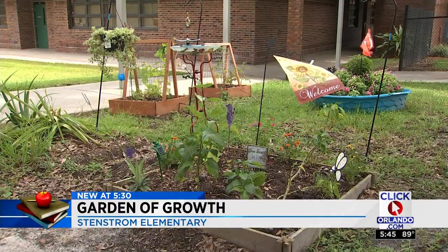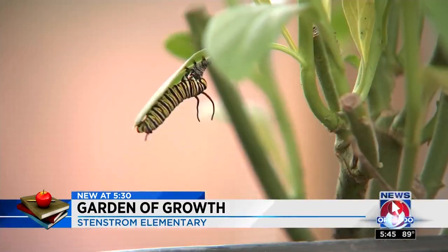In the center of Stenstrom Elementary's campus, the Garden of Growth. So we wanted to create a little spot where everybody could gather, they could learn outside the classroom walls, get a feel for what is growing around the school, so they can learn right here locally.